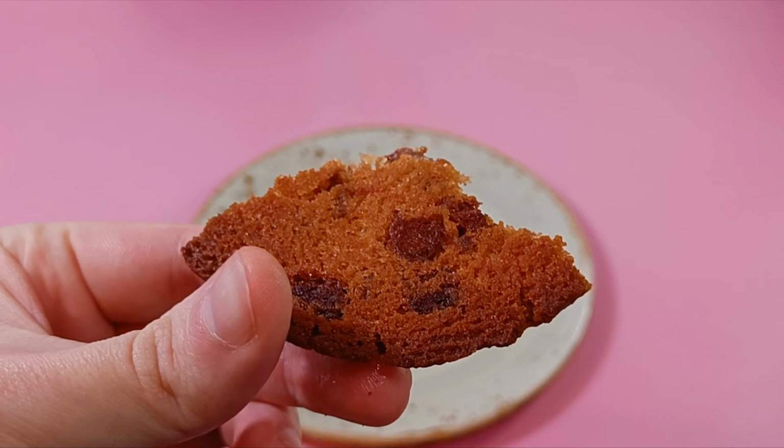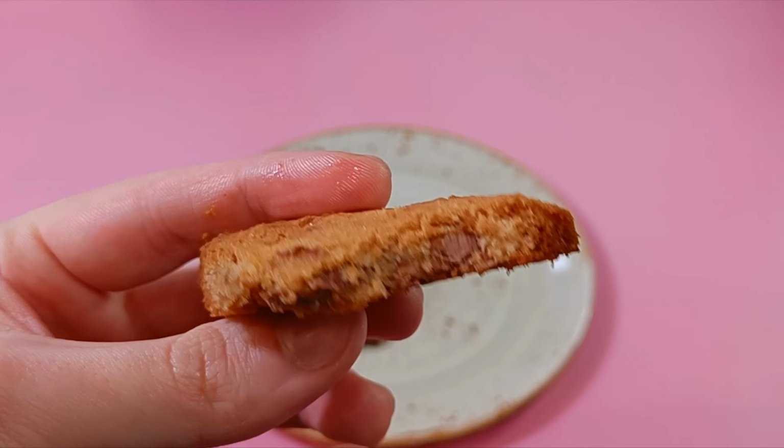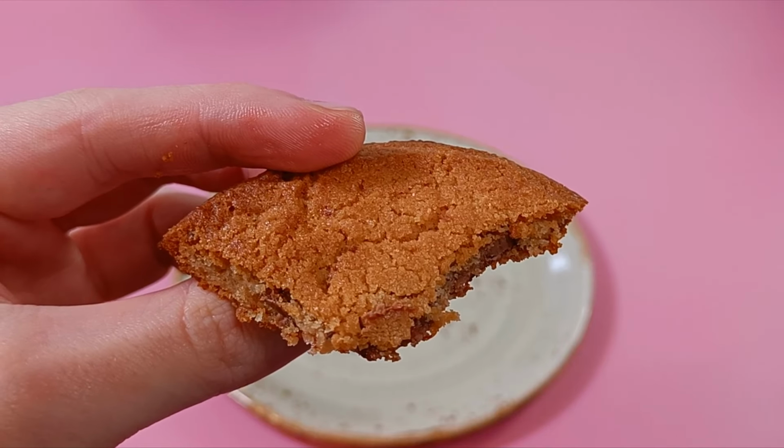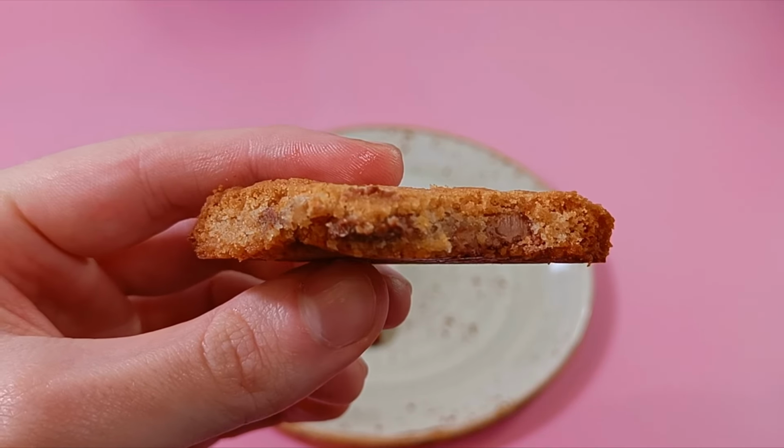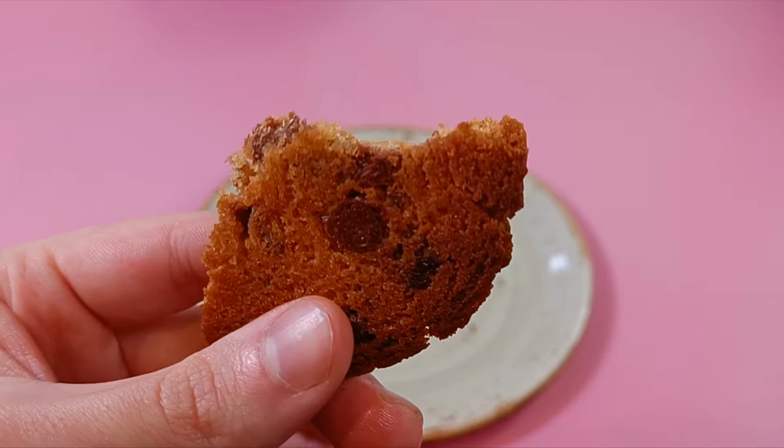The cookie itself is not overly sugary, which lets the chocolate chips shine as a source of sweetness. The very middle's a little bit soft as well, and that helps the flavor linger in your mouth afterwards with the stickiness of the chocolate. Even a bit over, these are great.